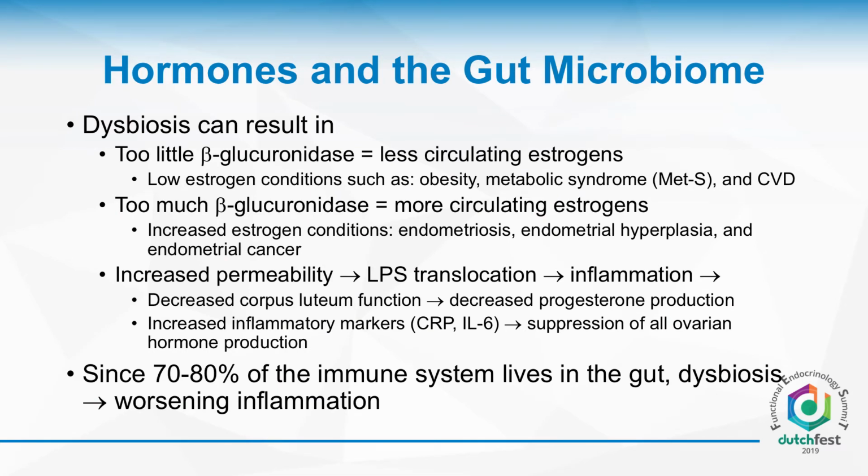Dysbiosis, gut changes hormone levels. How funny that this is what I was just talking about 5 sentences ago. You'd think I made the deck. So, dysbiosis affects hormone levels.